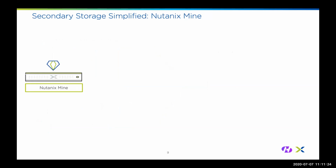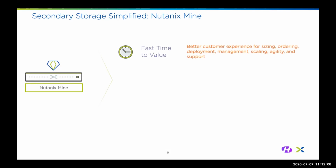Nutanix already is a very scalable platform. It's building blocks, like a Lego, where you can easily pick the nodes that you need to build your environment to the needs that you have, and not with an investment of 5 years upfront. So you can scale up when you need it. And how do we do that? With the Nutanix sauce. It's our software on top, which is actually the brain behind the whole hyper-converged solution. Mine is hyper-converged for backup. So definitely fast time to value, because you just have your blocks with our Nutanix sauce on top.